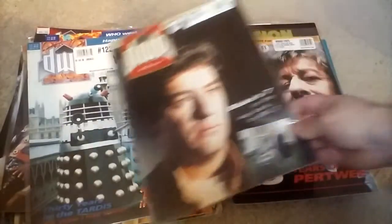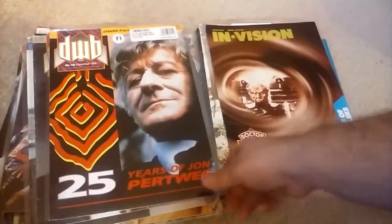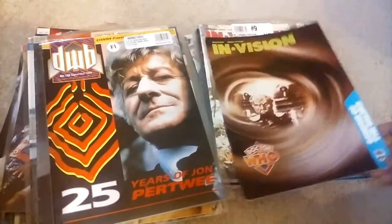Blake 7. The Way Back was the name of the first episode. 25 Years John Pertwee. So this is number 130. That might be the last issue. I don't know. If not, it was near the last.